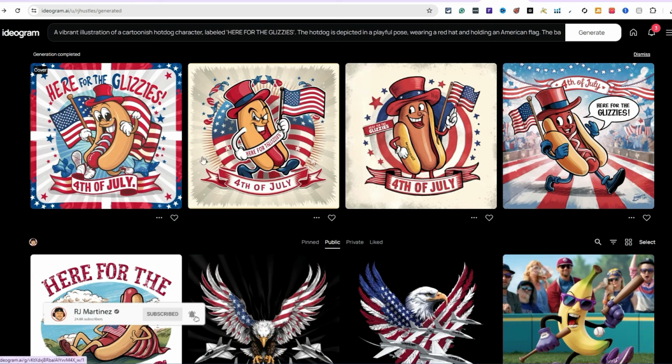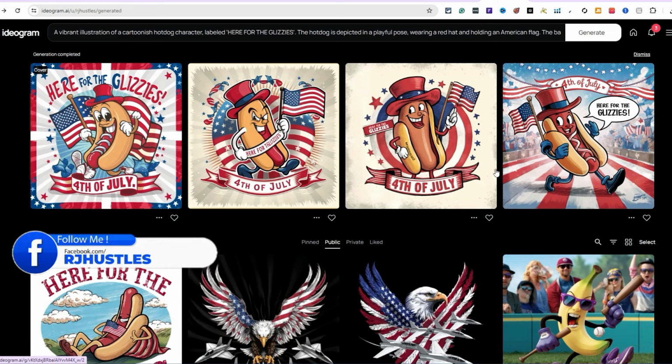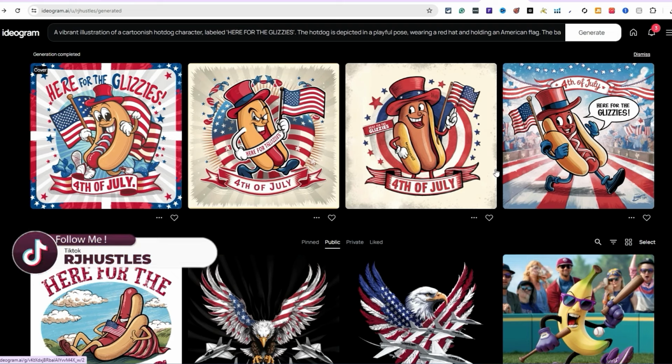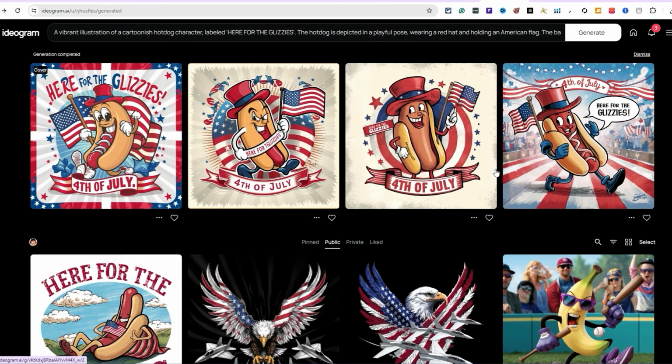Coming in here, messing with it, trying different ideas, coming up with different concepts, and then trying to figure out the one that you want to do. Because at the end of the day, remember, the research process is just as important as the design. What are people buying right now? What do people want? Give them what they want. It makes it easier for you to make sales on these print-on-demand platforms. And leveraging AI to help you come up with different concepts and ideas, that's all money right here. You can turn this into profits if you do it correctly.